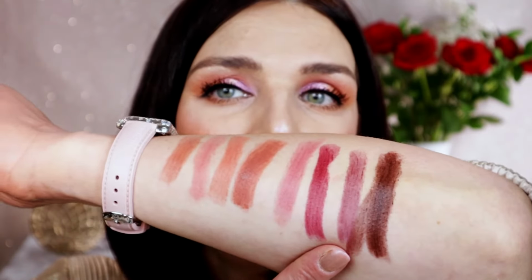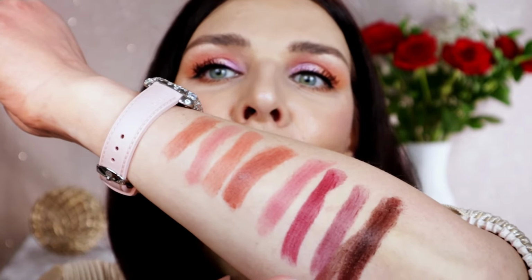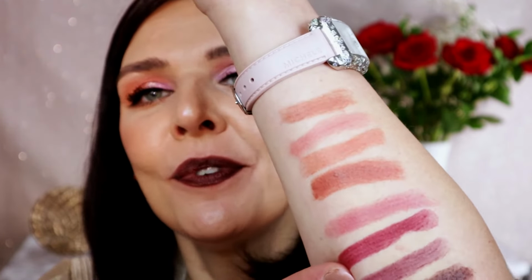This is all 8 lipsticks on my wrist. I definitely like the first 6. Beautiful colors. I can use them any day, special day, beautiful formula.